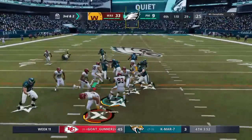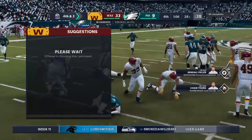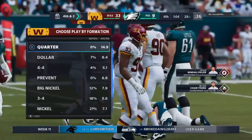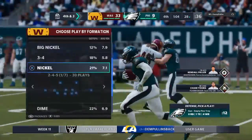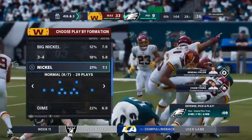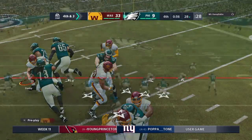On 3rd down, they'll run it with Sanders. He's not going to get there. That won't even be close. It was blown up in the backfield. A loss of a yard, and it brings up 4th. There's no question that coming into this game, this defense was pretty vocal about its desire to take this running back out of his game, and all that pregame whooping has turned into results.